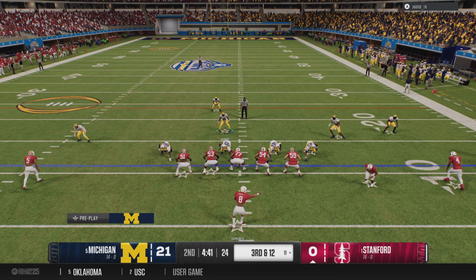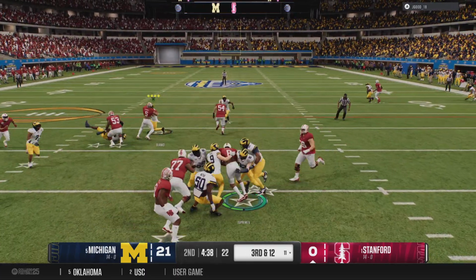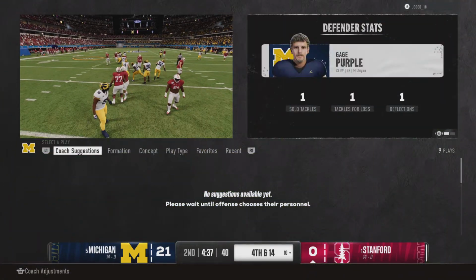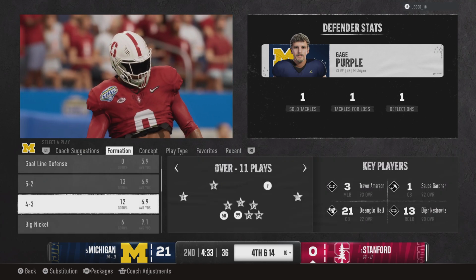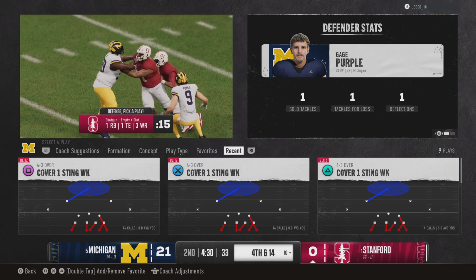Here we go. They'll run the option. They'll stop him behind the line for a loss of 1. Well, that's the drawback to this play. Even if somehow the quarterback pitches it, he's not immune to this big hit. In this case, he kept it and absorbed it anyway.